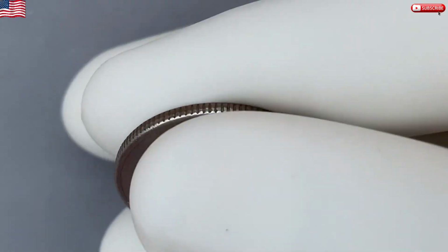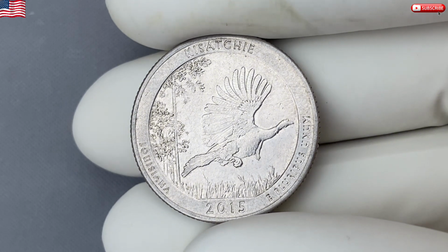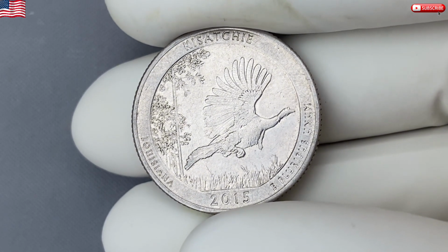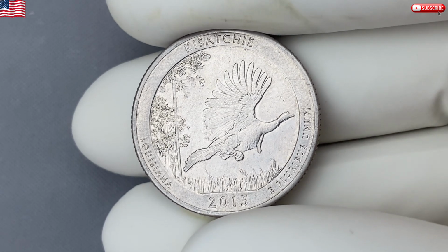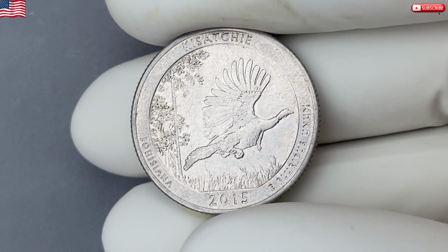Now let's talk about what makes this particular coin so special, and why it has collectors everywhere inspecting their quarters just a little more closely. The 2015 Kisatchie quarter has been found with a number of rare and unusual minting errors. And that, my friends, is where the magic begins.